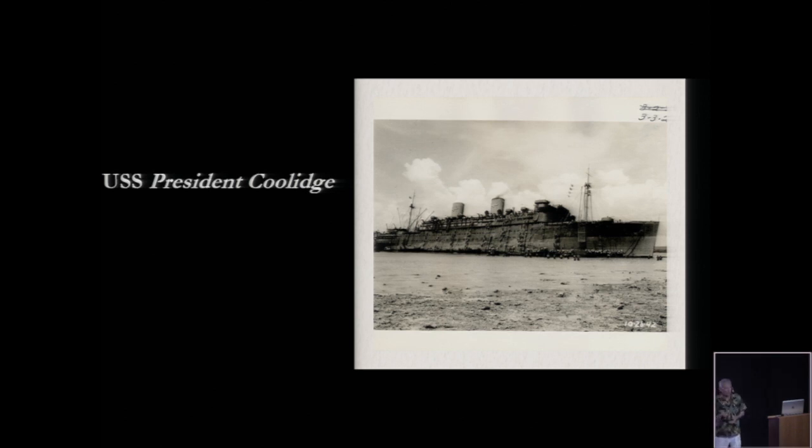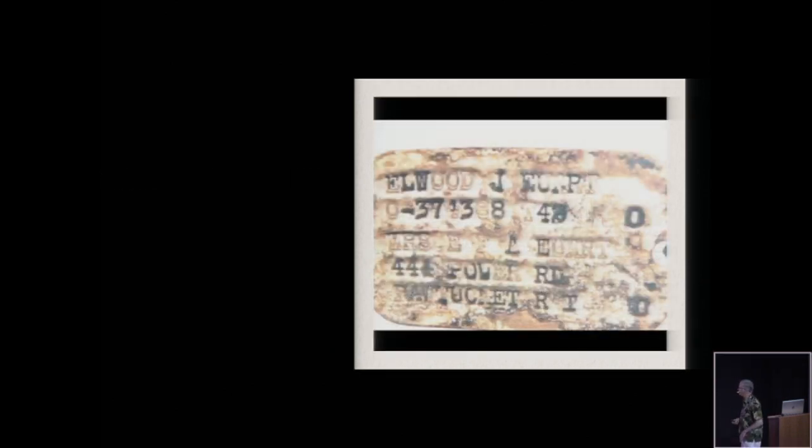But there were still a few people on there. I think there were a few people in the sick bay on the ship. And there was a Captain Elwood J., if I can read it, I can't read it very well. But anyway, he went in there to try to rescue some of the people who were still on there, and before he could get out of the ship, it slipped off the reef, and he drowned. It was only a few years ago that they sent divers down in there, and they actually found his remains and were able to identify those remains as his using DNA.